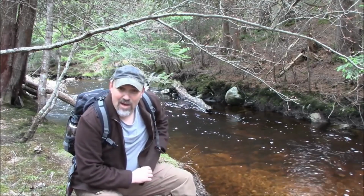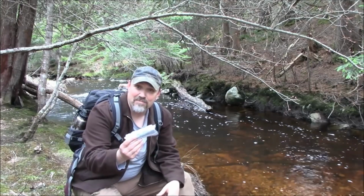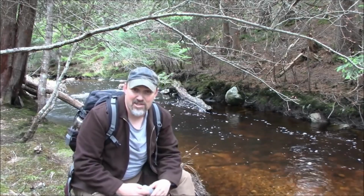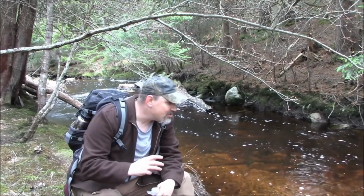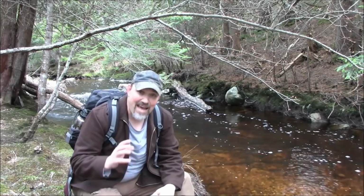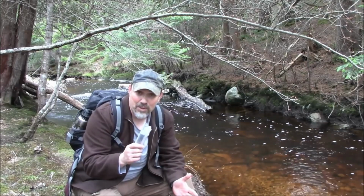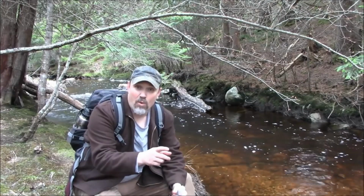But you also have many different options. This here is a straw filter that I can put right in the water and draw water out of the stream and stay hydrated. But you can also collect rainwater. There's many ways to gather water. But carrying stuff like this can make it a lot simpler, because I can drink from here and go.